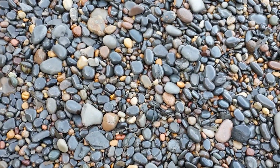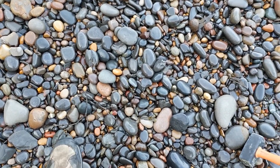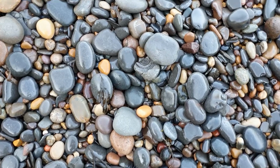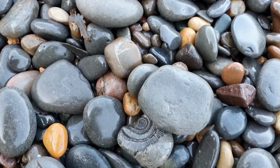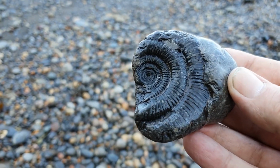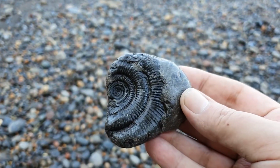Well, this is easily the best one I found so far. I'm absolutely delighted with this. It is just down here. But have a look at that. This was just showing on the beach. Oh, fantastic.